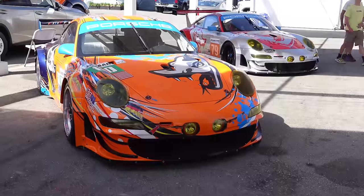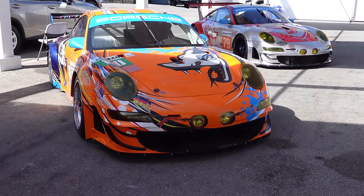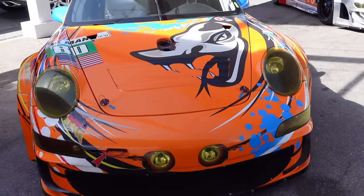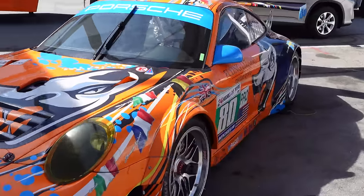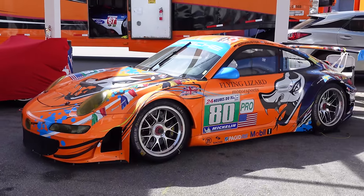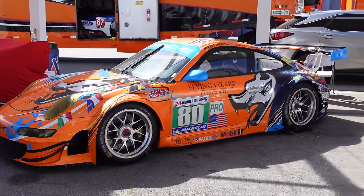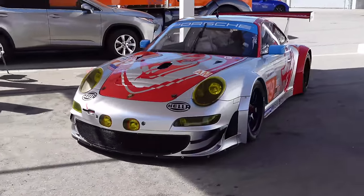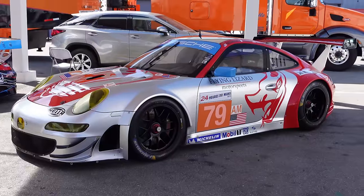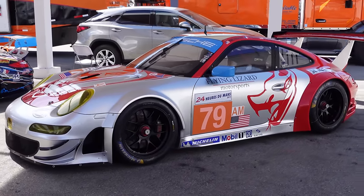Then over here, remember we spotted that GT3 996 Cup car on the streets in Carmel with that Flying Lizard paint job. Well, here are the actual Flying Lizard racing cars, one of the all-time legendary GT teams from America. So there's the special art car livery, and there is the classic Flying Lizard livery right there. Oh, that is so cool to see these cars in the open.